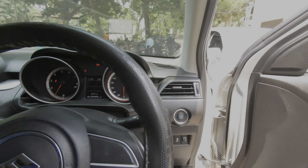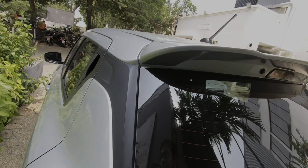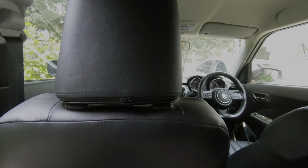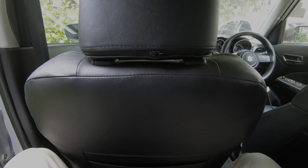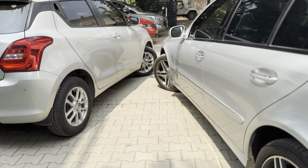Let's quickly check out the back seat. So friends, you don't have any fancy stuff over here. You just have you and the back seat. As you can see, if a tall person sits in the front, you really don't have much space at the back here. And you don't have any features as well. You do have enough headroom. It's just a place to sit. You don't even have a center armrest. And yeah, the back seat of the Swift is not a very great place to be.